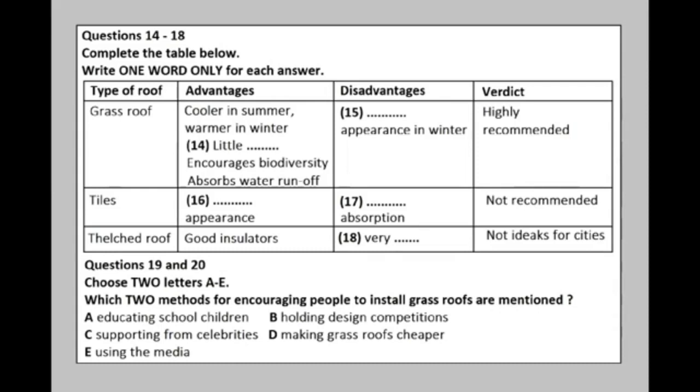How can we make more of our roofs green? That is, how can people be persuaded to install grass roofs? The World Green Roof Conference in Australia was a very good start.